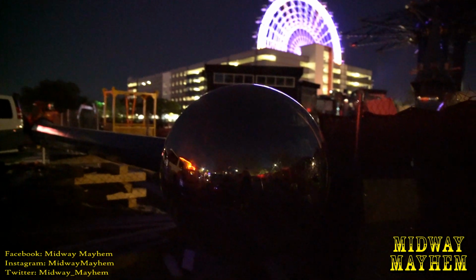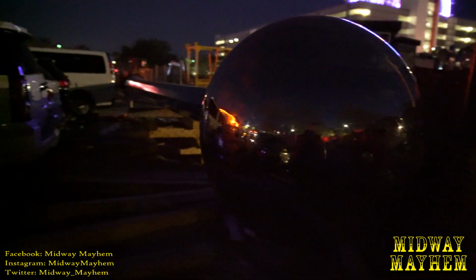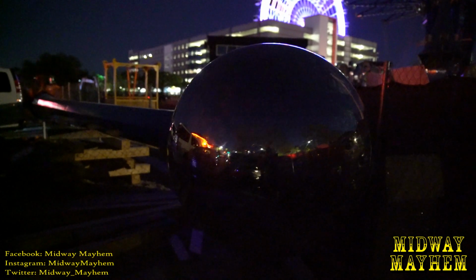Again, the very top section right here with the little chrome ball, and it's right next to all the cars right here for Charlie's Steakhouse, where valet is. But very soon, that is going to be taller than the eye, way up there.